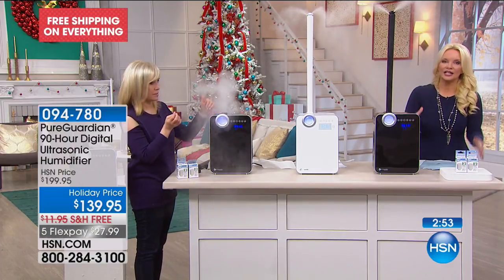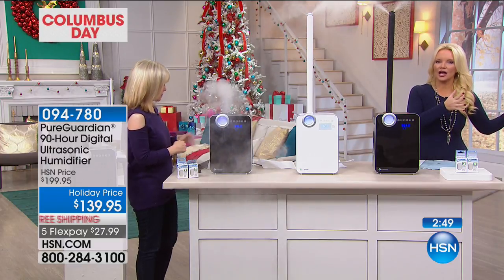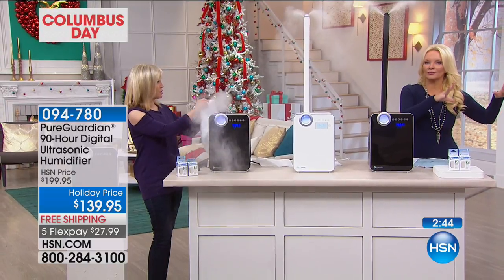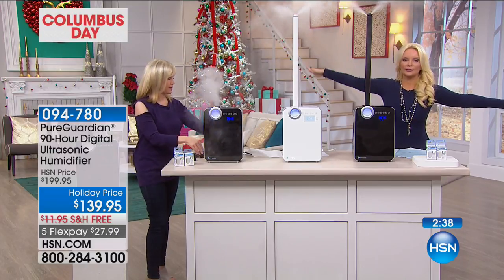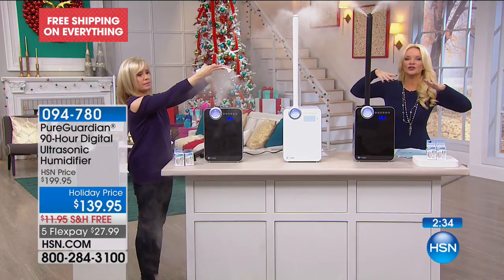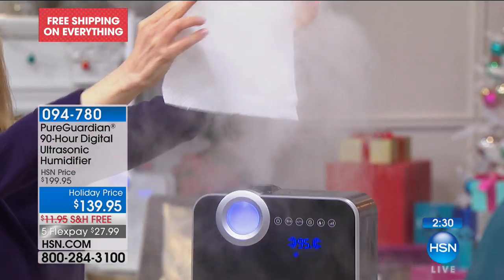I love this because what we do is put it on our side table, right beside our bed, and that area over there gets pretty much soaked. Humidified. Yeah. But this blows it throughout the entire room, so the person sleeping on the other side of the bed gets the benefits of the humidity. If you're putting it in your kids' room and they have beds on either side of the room, they both get that wonderful humidity.